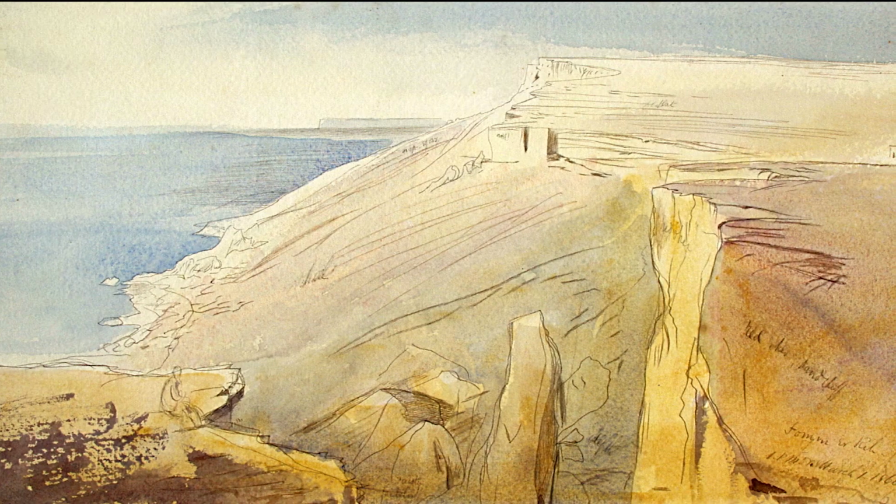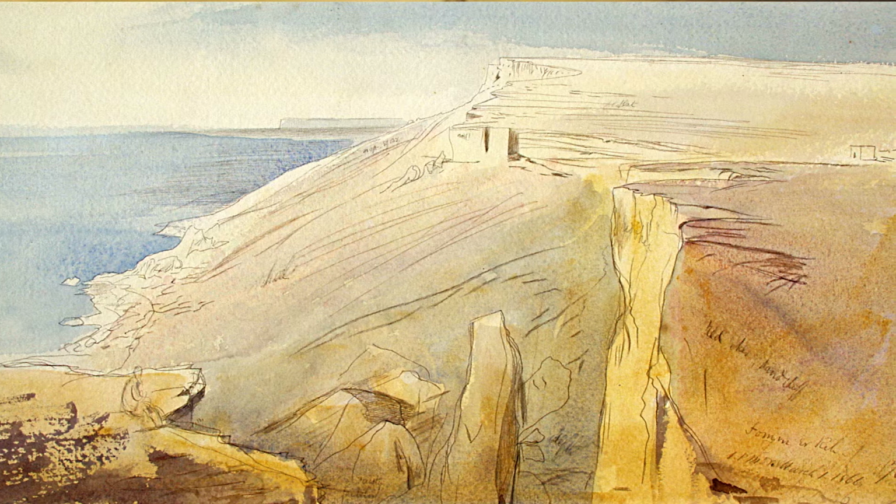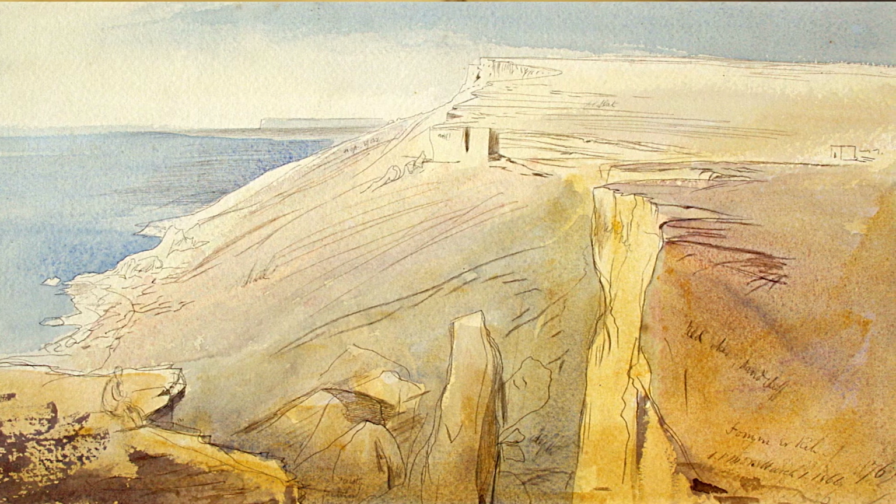The painting I'm going to talk about today is by a British artist named Edward Lear, and it's of an area in the north of Malta called Fomm ir-Riħ. He painted this work during one of his stays on the island in March of 1866, and it's unique really because of its story and also its provenance.